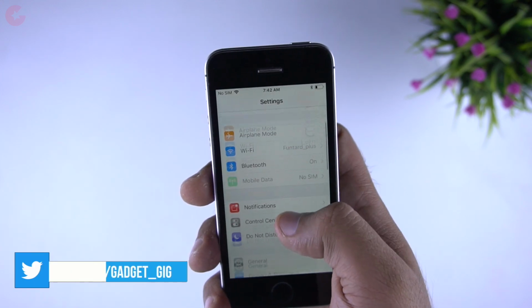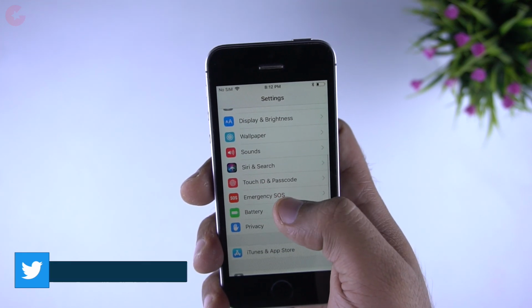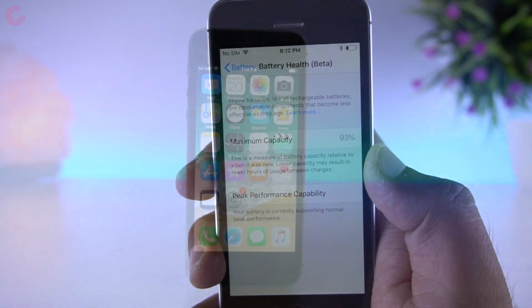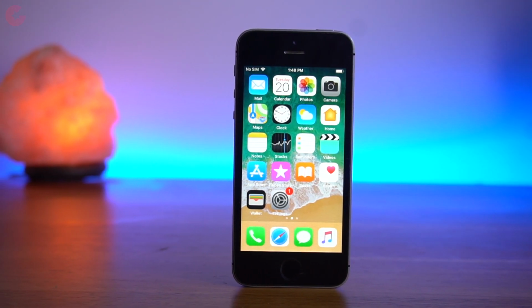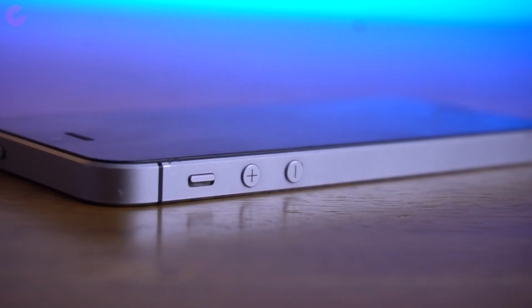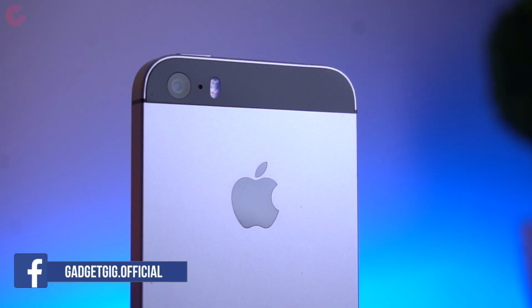One thing for which I was little concerned was the battery. So to my surprise, when I checked the battery health, it was at 93%, which is really good. And guys, I have used this phone for few days and I didn't face any issue with this phone. And not even once I realized that it's a refurbished phone. And for regular tasks, this phone is as good as new phone. So overall I'm really happy with this purchase.